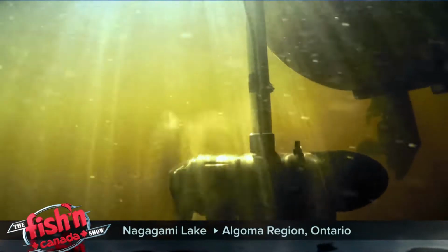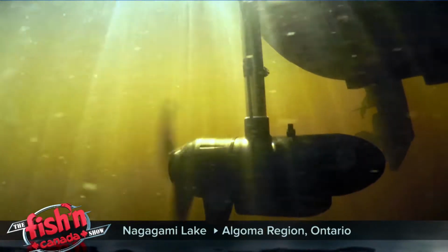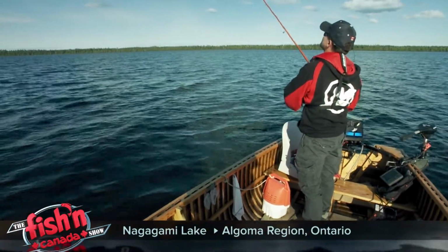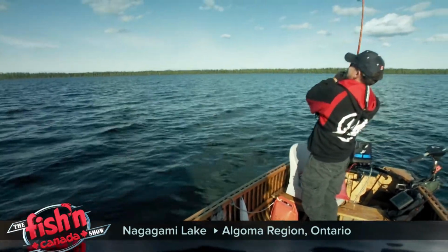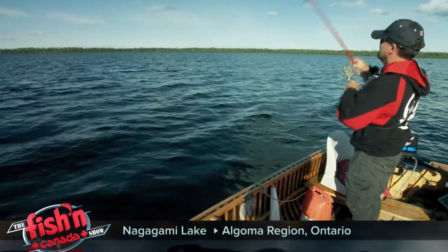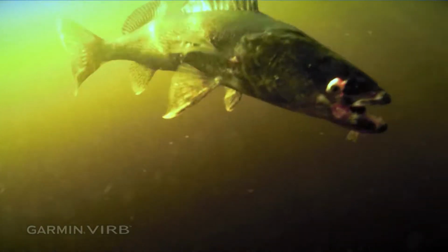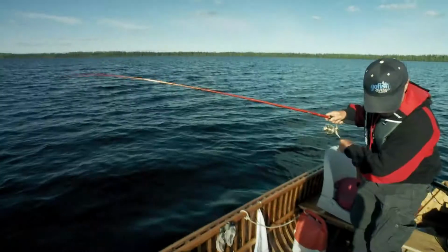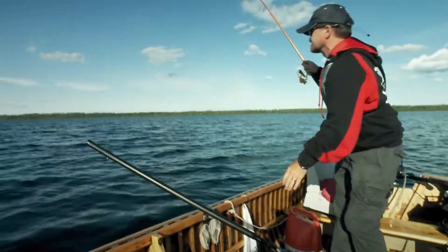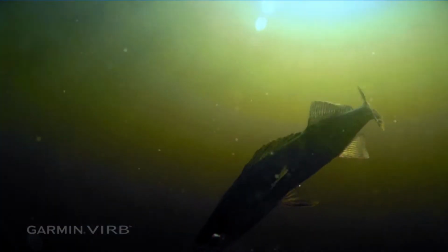We're on Nagagami Lake in Ontario, targeting a particular drop-off for a particular fish. High-tech companies like Garmin have developed sonar systems that can see and map not only down, but out to the sides up to 750 feet. Now, not only can you see structure, but you can see fish so clearly that you can even sometimes identify them. I got a lot of line on this guy, so it'll take a bit of time.